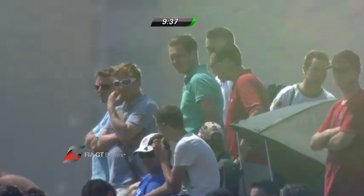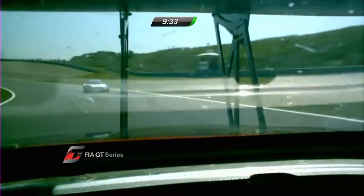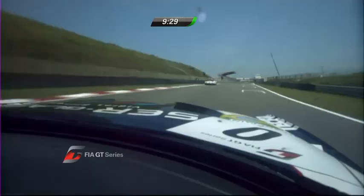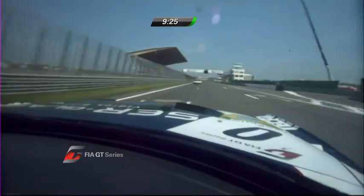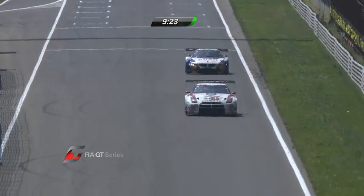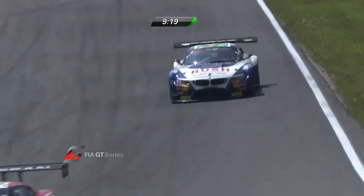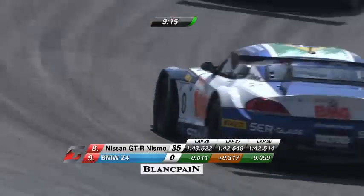A lot of dust up around the back of the circuit. Is that just simply from people walking in the sand dunes, or just something on the lens? Yeah, I think it's up on the top of the dunes with the wind blowing fairly strongly. Across the line comes Alain Coder, 0.8 of a second behind Alex Buncombe, so he's losing out a little bit now. 0.3 of a second he lost in that final sector.